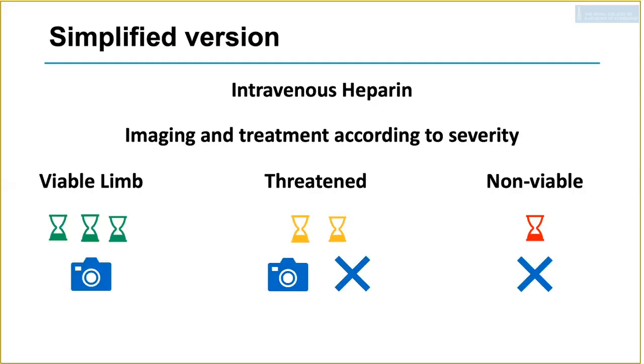Whereas with the threatened limb, you may have time, and again, you might not have. And I think that's where careful representation of the clinical findings to your superiors are really, really important, and get an early senior review.